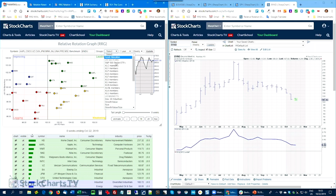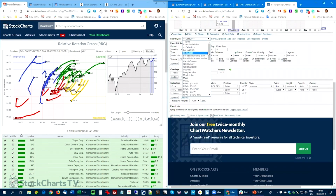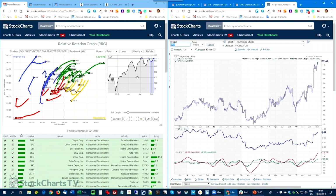What I then do is I actually open up the predefined group of consumer discretionary stocks here, and I will open up an RRG, and I have my chart style set up where I have a lot of templates, and I take the one that uses XLY as the benchmark. Now this doesn't make any sense for BYND, but it does, for example, for TGT, for Target. That's an interesting stock, and you see why it is deep inside the leading quadrant.